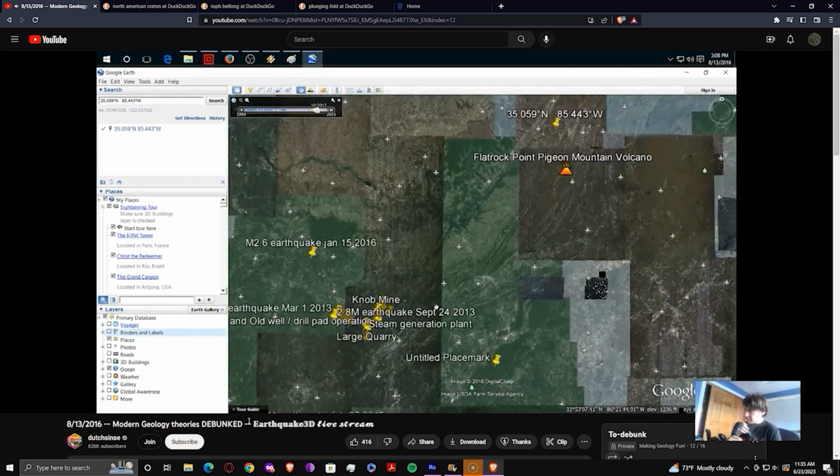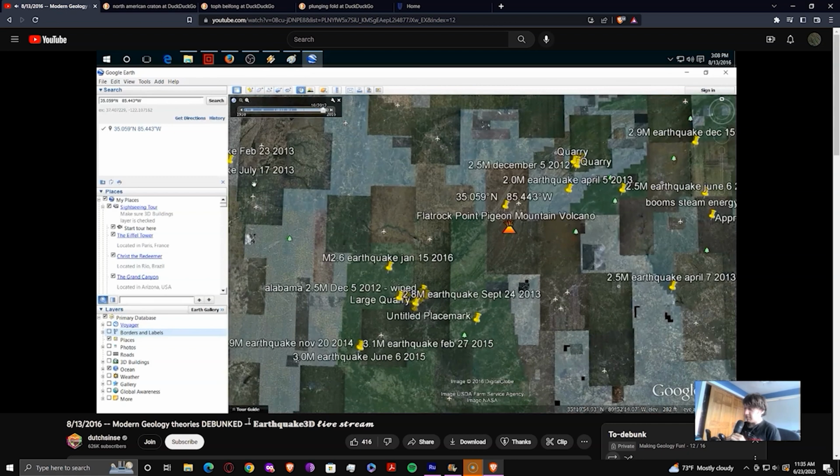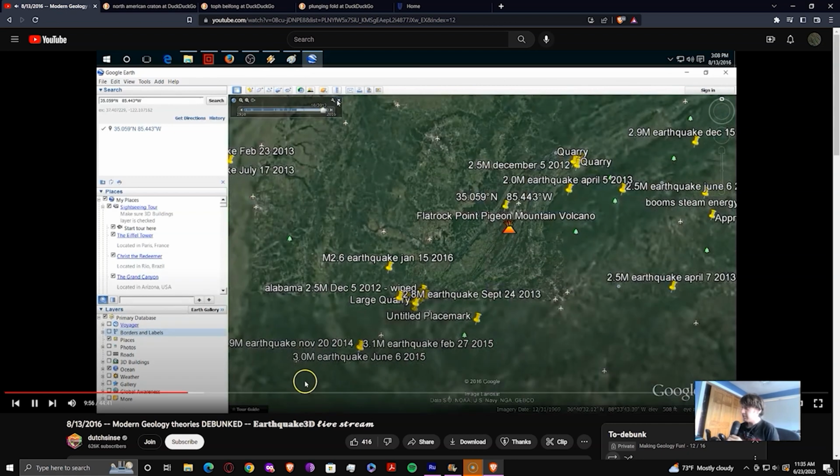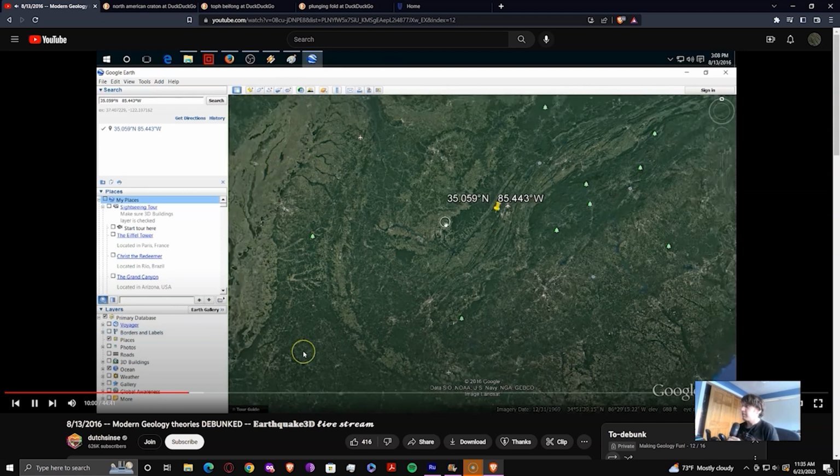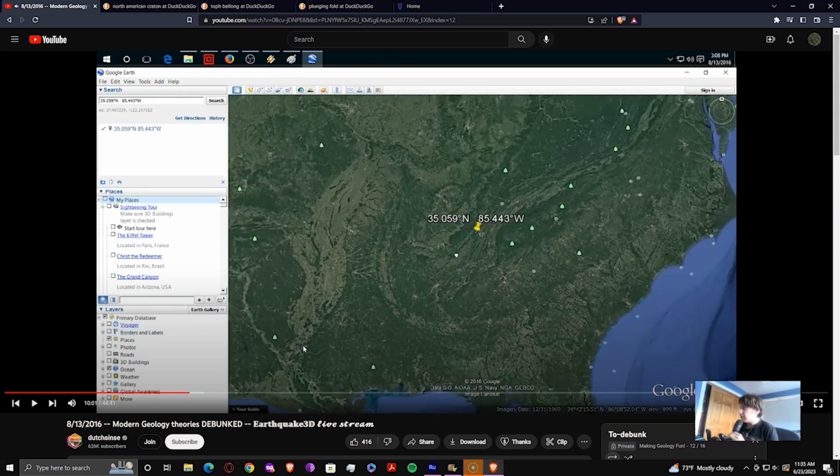Now, why is there an earthquake striking there now? Why is there a volcano there now? Well, look, there's the bend. See this? Okay. We really have to back this out, and let me bring it back to current imagery. Let's turn off all my placemarks, and you'll only see the craton. I don't see the craton.